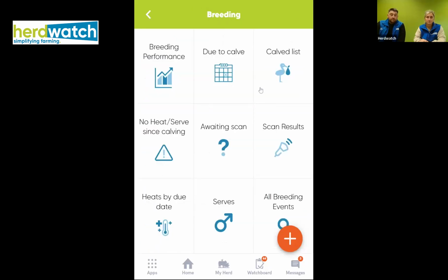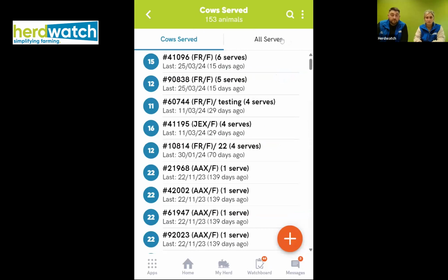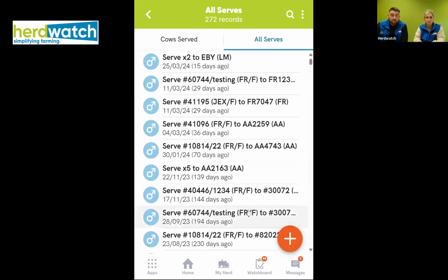Now, say the cow is due to repeat, we're going to record a serve. It depends. If you're doing DIY AI, you can record a serve in the app yourself. Or in Ireland here, if you have an AI technician come to the farm and he's using the handheld, they'll automatically go to ICBF and then we'll be able to bring him into the app. So your serves, you'll have an overview list here of any cows that served, and you'll have a list of all serves that were done.